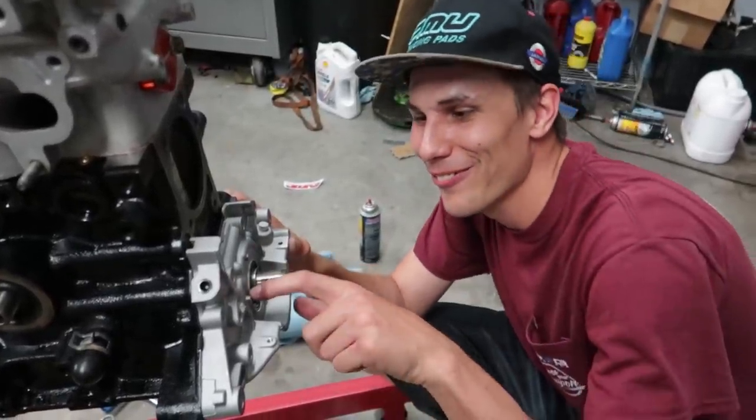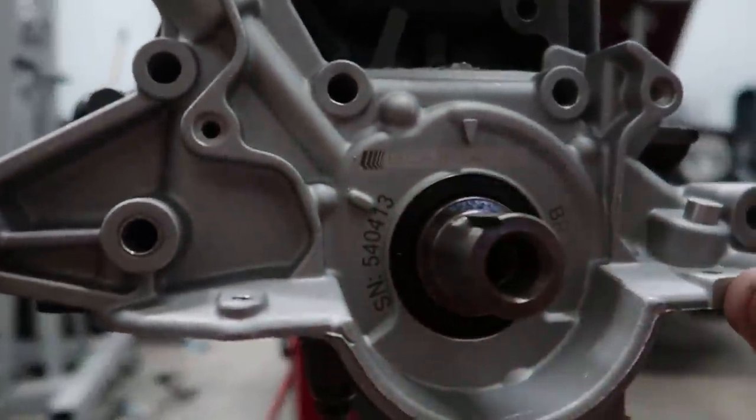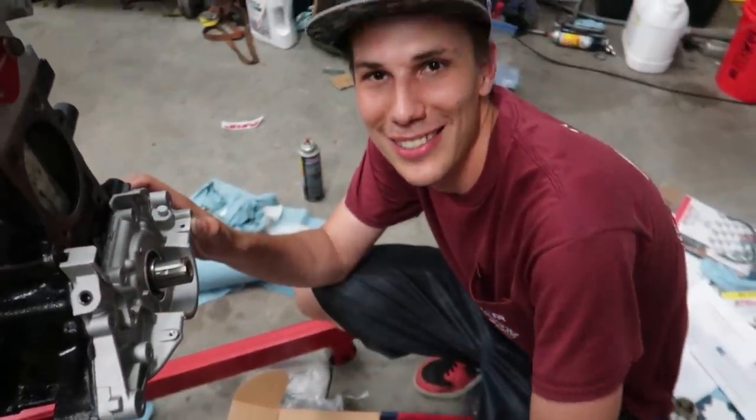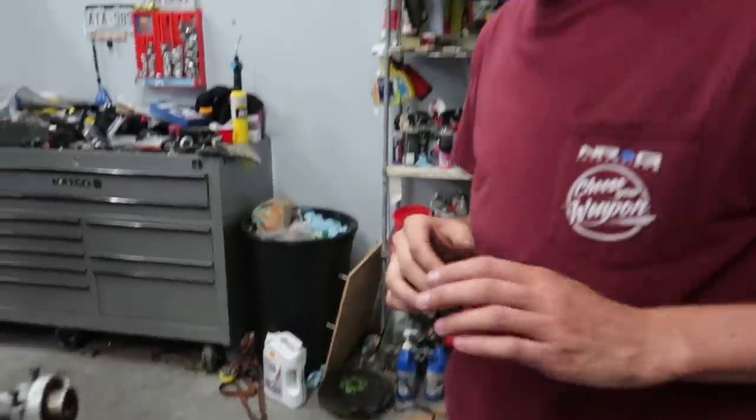Dude, look at the front of this, the little Boundary logo laser etched in there. So legit. And it already comes pre-pressed with a brand new front main seal. This is so satisfying. I've always loved watching people building engines on YouTube. This is the first one where I'm doing the majority of it all myself.